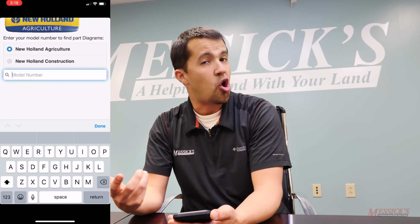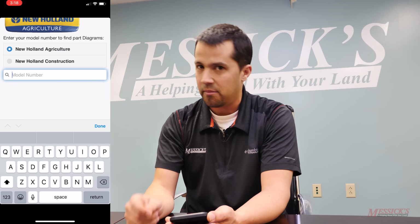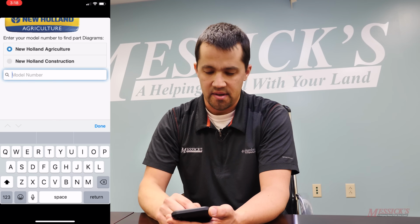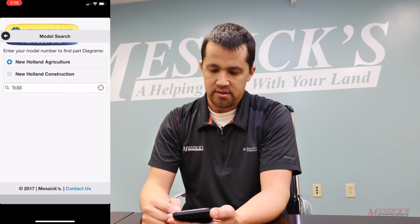If you're dealing with a lot of lawn equipment like Exmark and Simplicity, make sure you're getting the right model number. It's not always the one on the side of your hood. You might want to check your serial number plates. But I can go through here, punch in the model number of my tractor, and search.